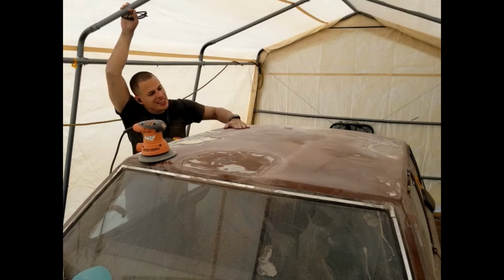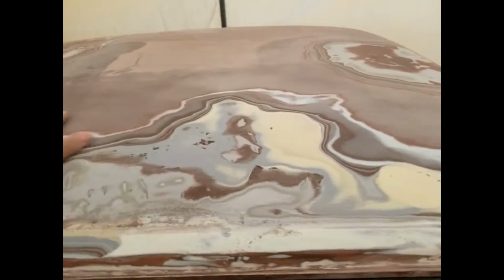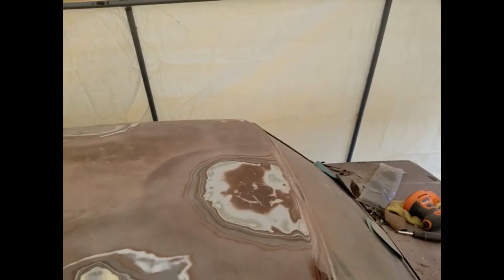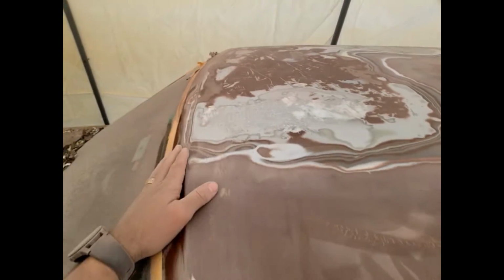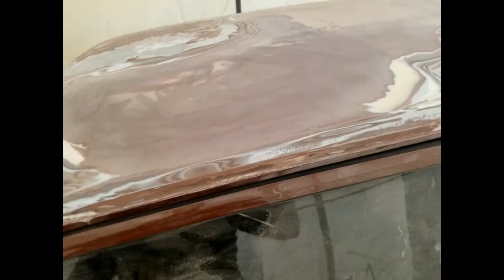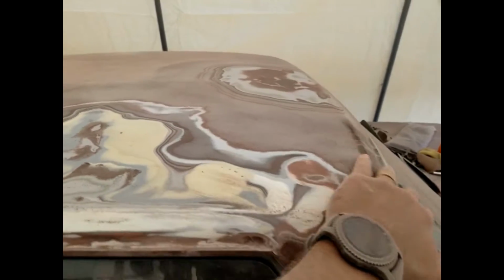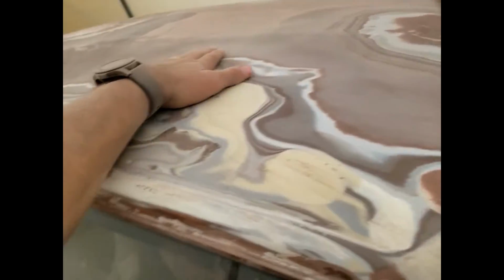So basically, it is kind of smooth. All right. So as you can see, she is smooth. She's smooth, baby. Yeah. All right, let me take this off. So basically, as you can see, she's running smooth. She's really smooth. All the edges are faded up.